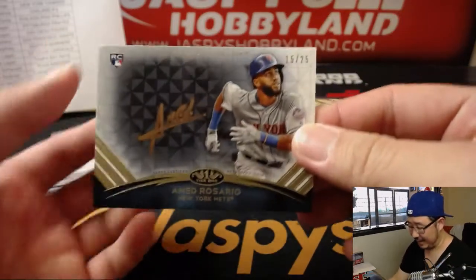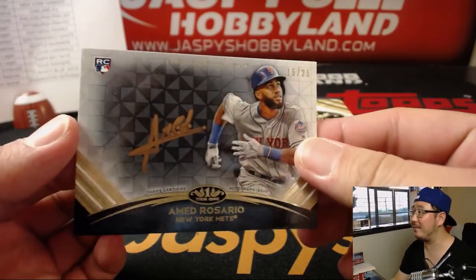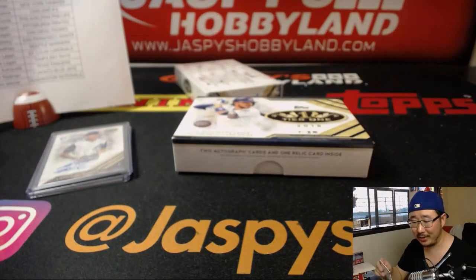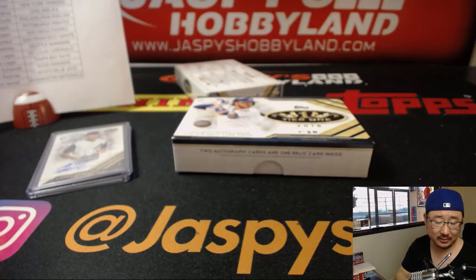And then we've got nice gold or bronze ink autograph, Amed Rosario, 52 out of 25, bronze ink going to the Metropolitans and Anderson.